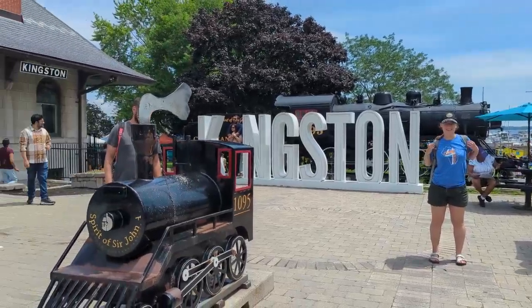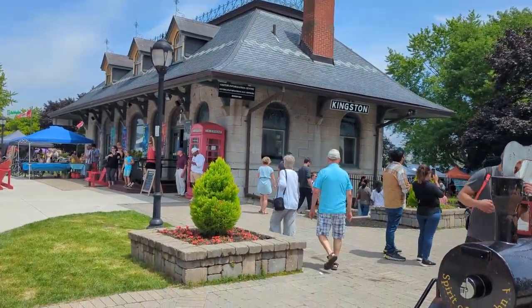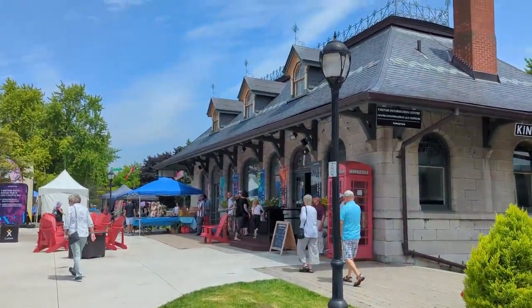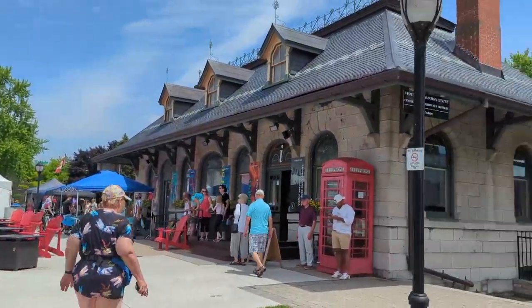Kingston was named the first capital of the United Province of Canada on February 10, 1841. While its time as capital city was short and ended in 1844, the community has remained an important military installation.